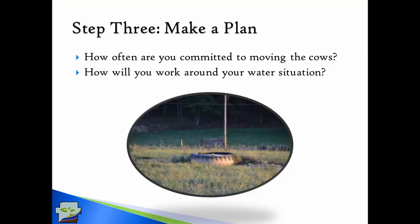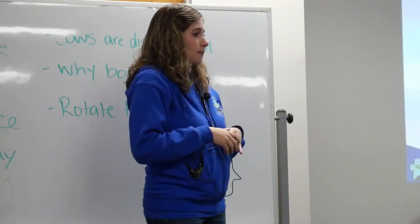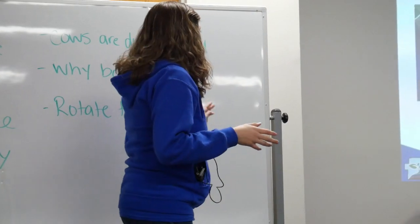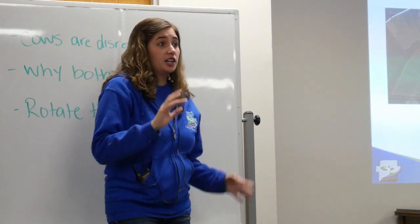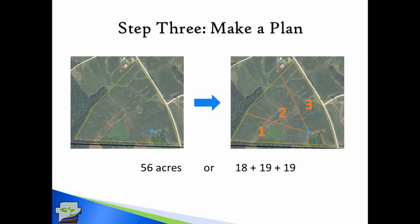The next thing is the water situation. Like we said, it's the biggest limiting factor, so you want to think about that. Are you able to put in more water, or are you stuck at the one watering point that you have? For this example, we stuck with one waterer because we don't have another way to get water down at the bottom there.